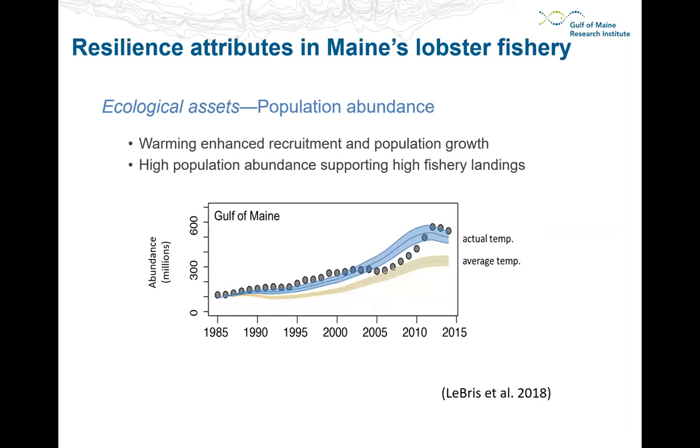So I'm going to start with one attribute from the ecological system that really supports resilience in the lobster fishery, which is just the sheer abundance of the population. We have a healthy lobster stock. I just explained how warming enhanced recruitment and growth of that population, and how it has been increasing over time in the Gulf of Maine. And with that increase, it has been able to support high fishery landings. So this has been an important element of resilience in the fishery. It sets the resource base for enabling the fishery to take advantage of that and turn it into benefits for the social and economic component of the system.